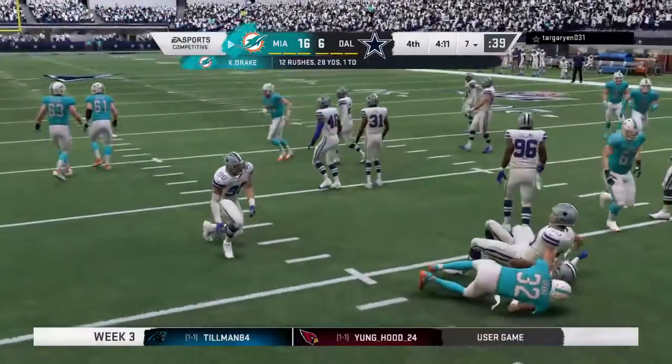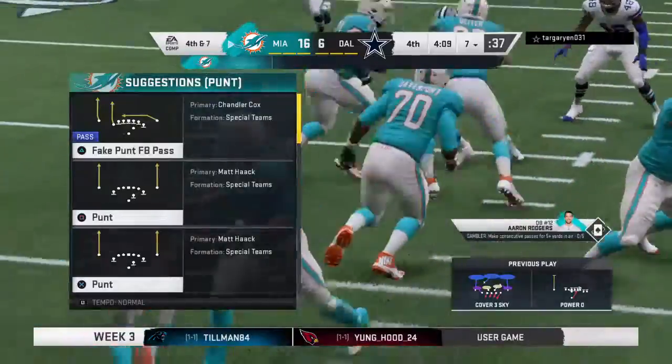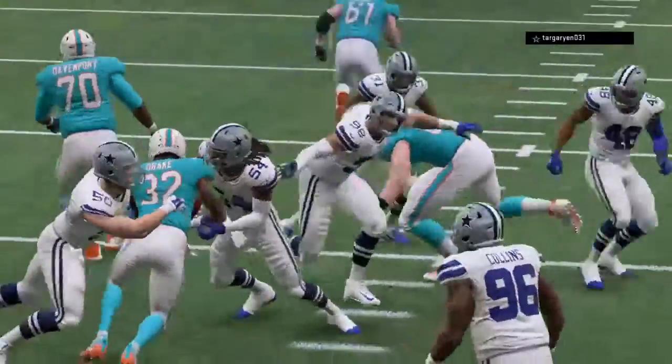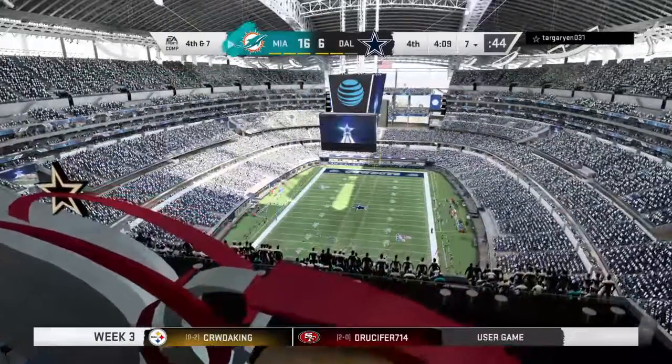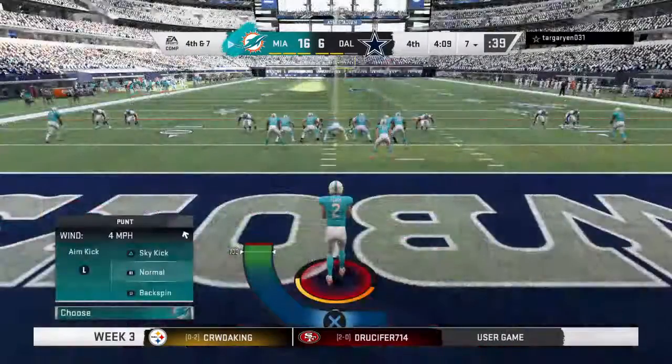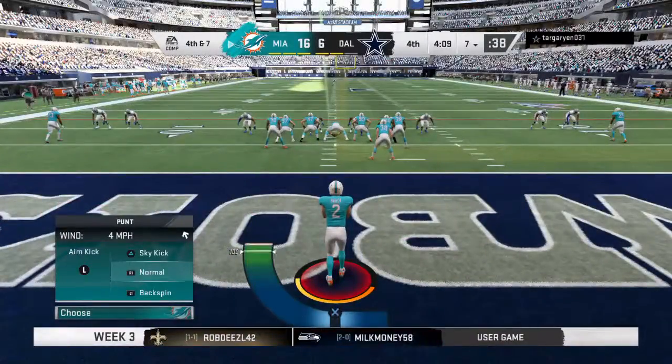To a first down as he runs into a wall right around the line of scrimmage. Calling no gain there, and it leads to a 4th down. Now the Cowboys going to burn the first of their timeouts. That'll leave them with 2 remaining.